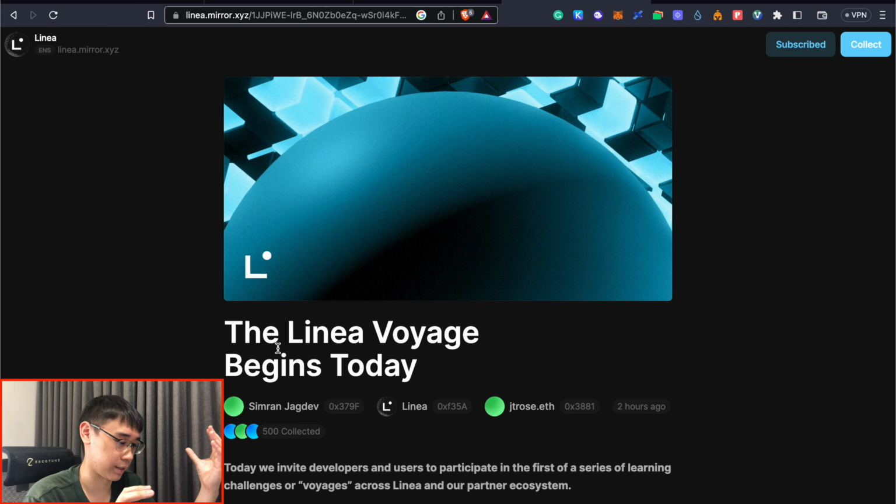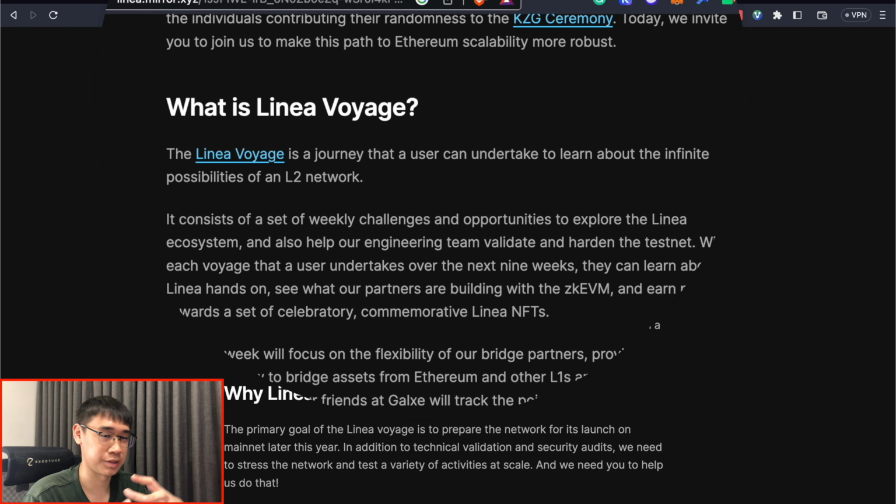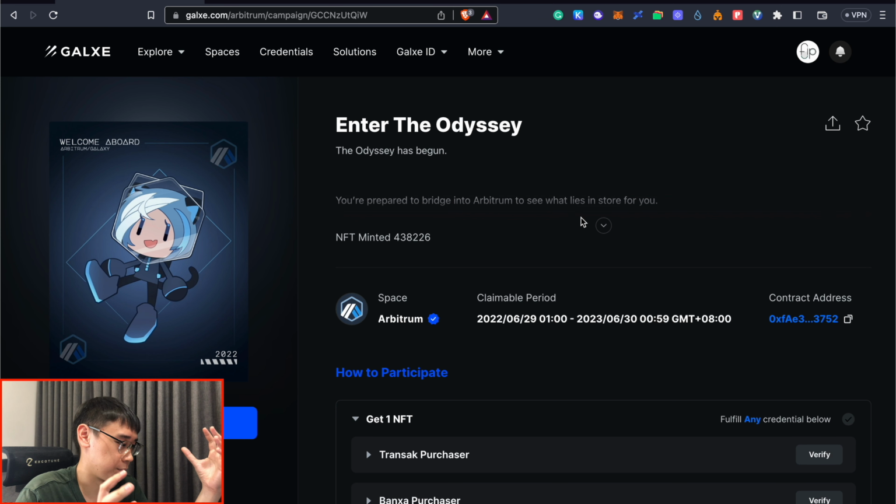The Linea network has just launched their campaign known as Linea Voyage, and this campaign aims to educate users about the different applications that can be used on one of these ZK EVMs. This is somewhat similar to the Arbitrum Odyssey campaign, which was previously run to drive hype about the network and increase the adoption as more users become aware of this layer 2.